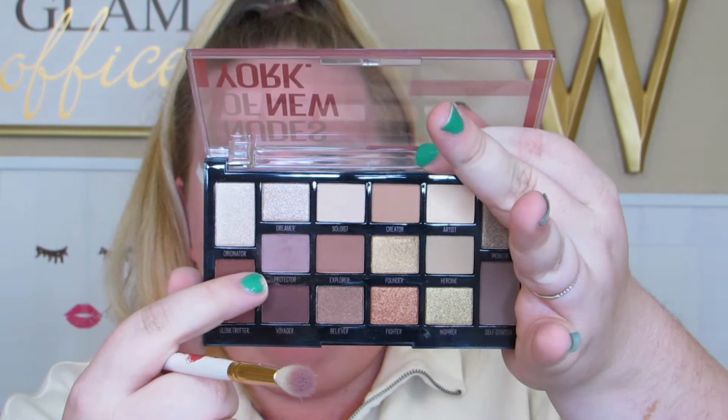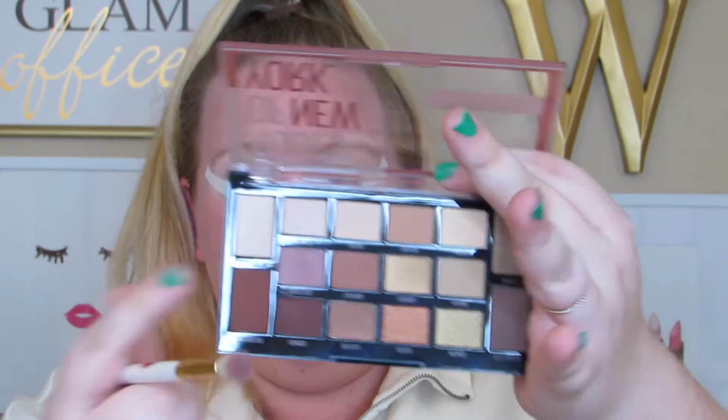Okay, back on track. So I'm going to go in with that cool tone purple shade in the crease with this brush. So there is a tad bit of kickback in the pan, but nothing too crazy. And you do get a good amount on the brush. So we're just going to stamp this into my crease.